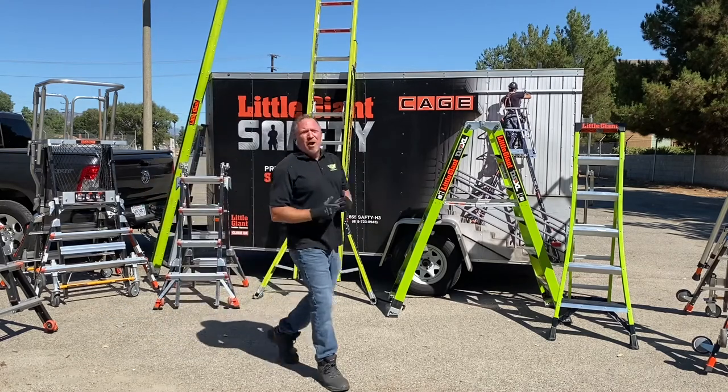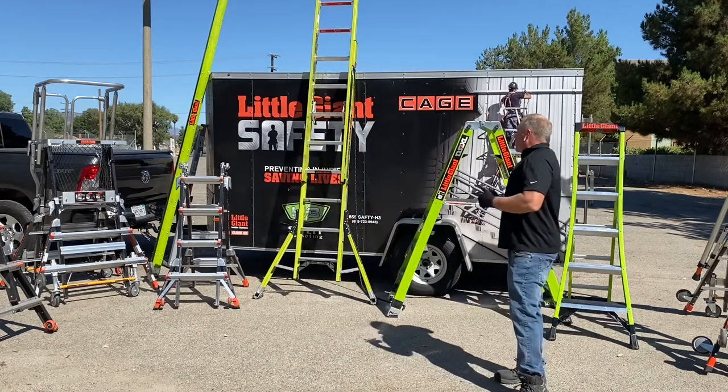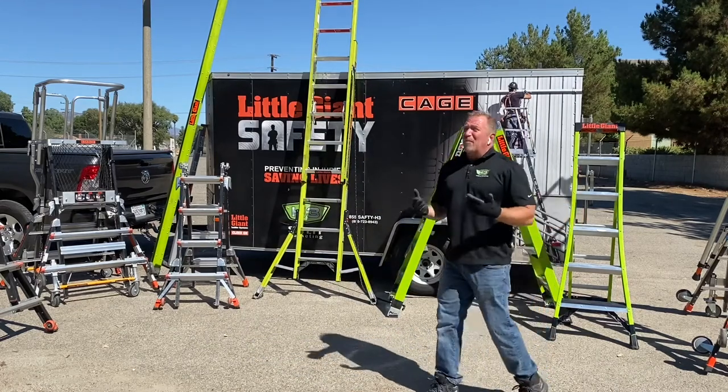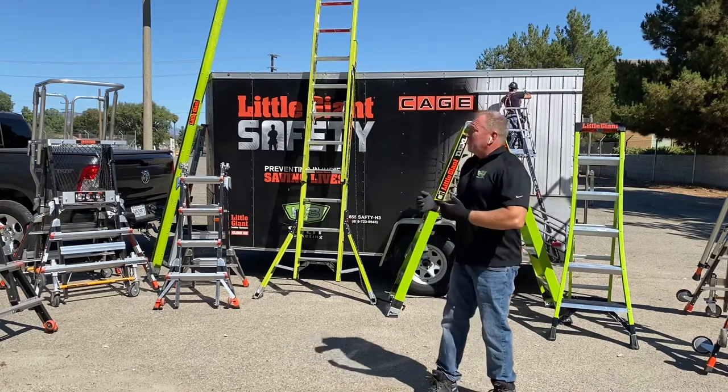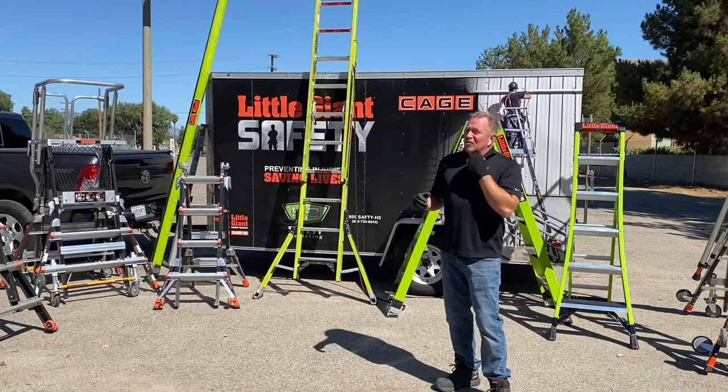Okay, let's talk about proper usage. We've been talking now for about 30 minutes and we haven't even climbed our ladder yet. First thing you want to ask yourself before you climb your ladder is, am I safe to climb today? Anytime you are working at a height, including a ladder, wearing fall protection, you're at a high risk, okay?